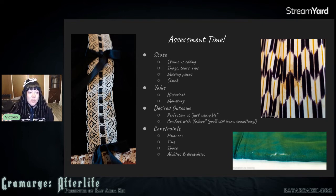Next, I consider my desired outcome, as well as my comfort level with failure. Is it my goal to return the garment to a pristine state? That's going to take a lot more work and have a much tighter margin for failure. Is it just to be able to wear it? That'll be a lot easier and has a wider scope of options. And I always have to ask myself, will I be devastated if my work renders the garment unwearable? This varies wildly from piece to piece.